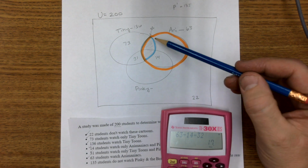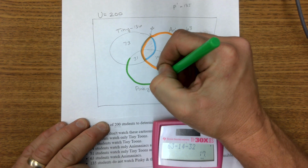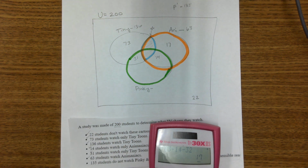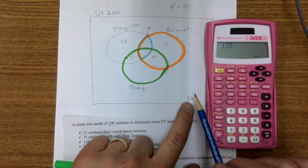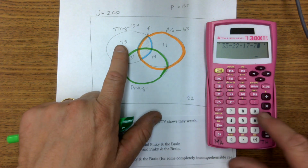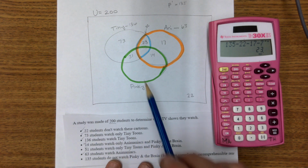All right, but we're still not done because we have to find these three segments. Well, if I use one more color here, for green, everything outside this green circle is 135, right? Because 135 don't watch this. So if I go 135, and I take away everything outside of it, if I take away this 22, and I take away this 17, and I take away the 73, that leaves me 23 to fill in that one. Because the clue says 135 don't watch Pinky and the Brain.